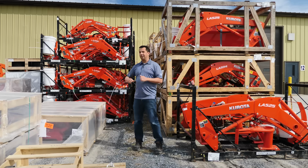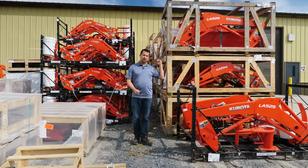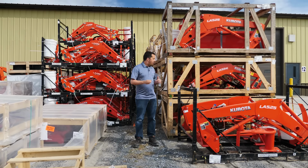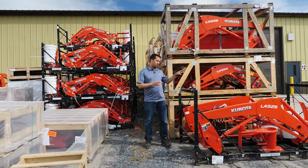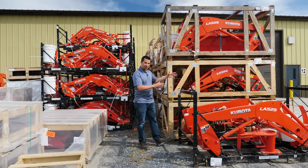If you see back behind me here, these are Kubota loaders. None of these are going to come through generally installed on a tractor. They're going to come to us crated. All of our shop guys are going to do some kind of prep work in order to put that loader onto your tractor. And it's a surprisingly complex process to put one of these things on the first time.